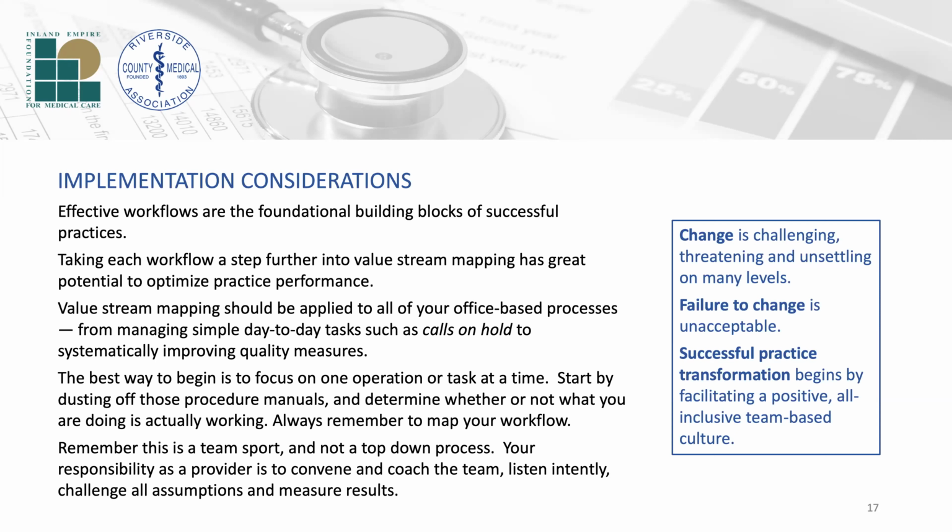And certainly we can help you do that. As you can see, we've got some great templates. I'm going to give you some information on the next slide on how we can better help you and be a resource and have tools to help you. Remember that this is a team sport, guys, and not a top-down process. So the responsibility as a provider is to convene and coach the team, listen intently, challenge all assumptions, and measure results. That's really how you're going to get where you need to be.